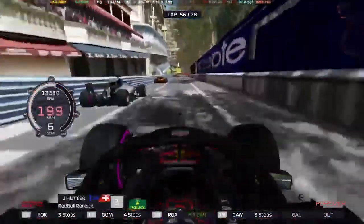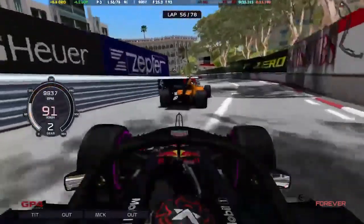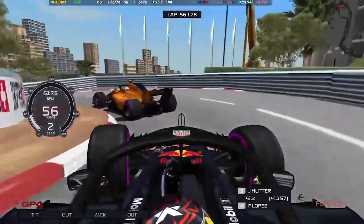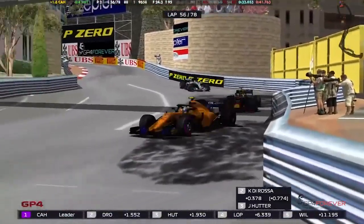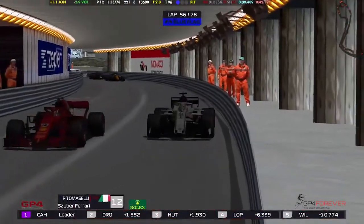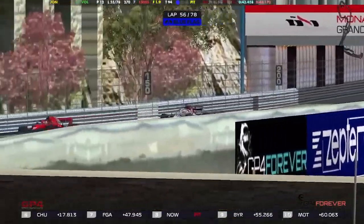So Carl is leading the race. De Rossa is P2. Joel Hutter is P3. That is, at the moment, the podium. And none of these guys are going to be pitting again. So, wow. I mean, I don't think anyone expected De Rossa to be on the podium. At this moment in time, it's looking pretty good for him. Carl, of course, will be going to the end, so at the moment he is looking pretty good.